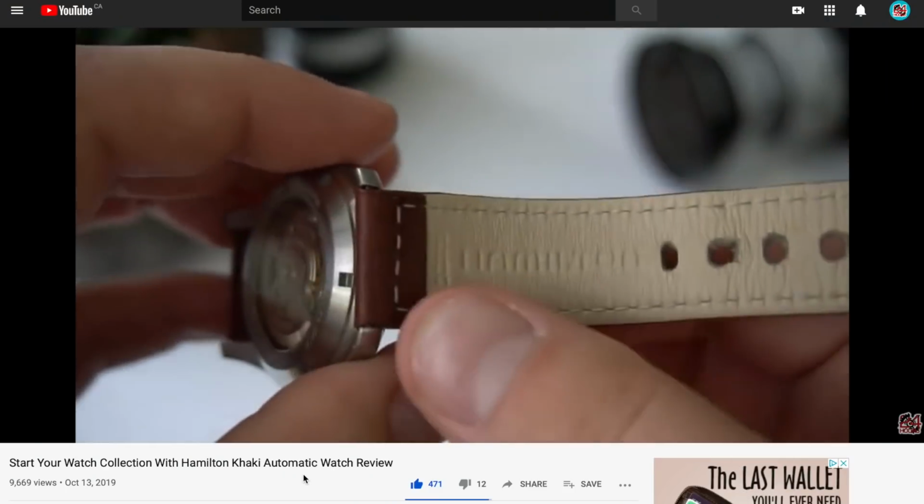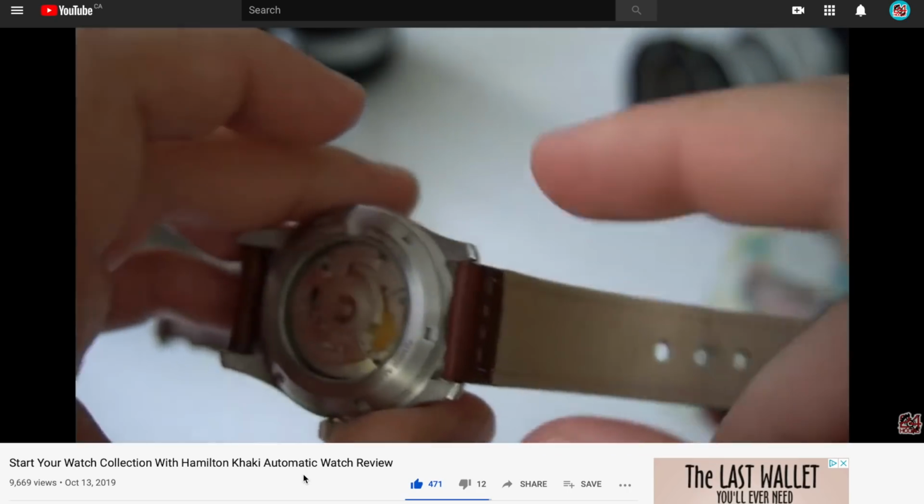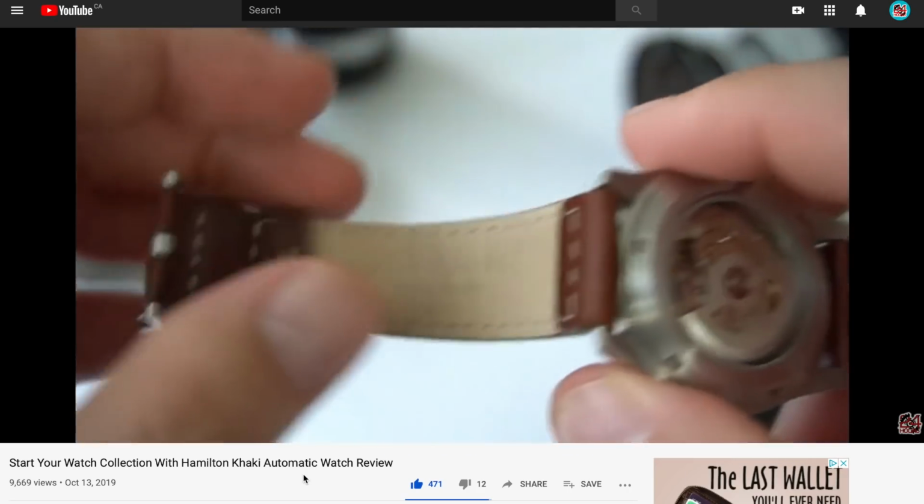Hamilton Khaki Automatic. It's a great field watch, but it's more than that. It's a great watch overall. I really enjoyed my time with this one. I actually borrowed it from a friend of mine for a review. I spent about 3 weeks with this watch.